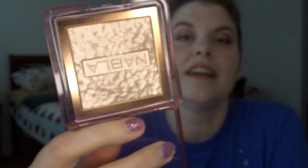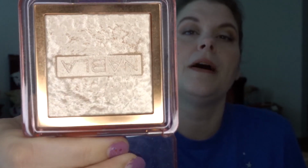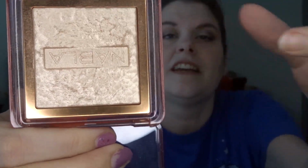I used this 6 times. I don't even think you can tell it's been used, but there's a little wear. Can you see? I don't know if that was too close. On the bottom half, because I was mainly just sticking to this area. I think the first couple of times I might have put too much on. And today I'm wearing it, and I think it looks nice. The other day, I think I just put way too much on.